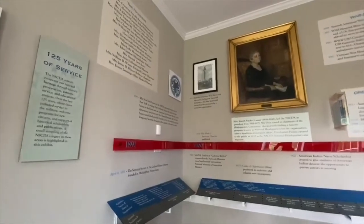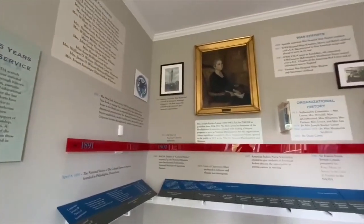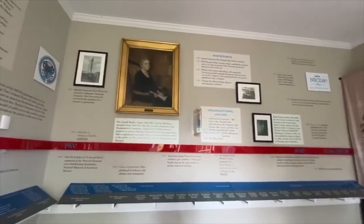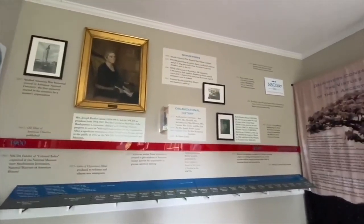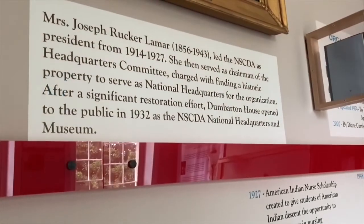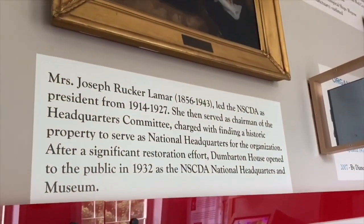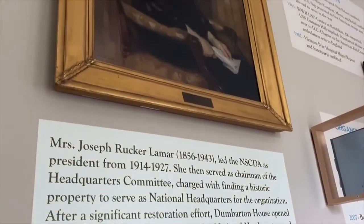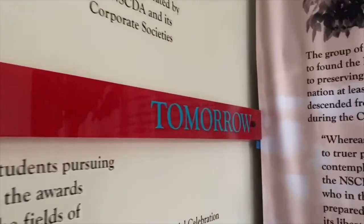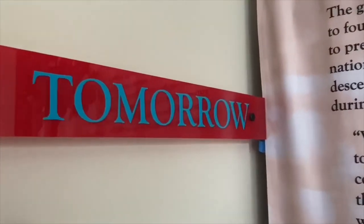And of course, there's the timeline. There's no denying the long history and robust activity of this organization when you see this impactful display. Here, we highlight the President's terms, the beginning of important projects like the American Indian Nurse Scholarship, critical decisions like the purchase of a national headquarters, and much more. In this room, the legacy of the NSCDA shines bright.